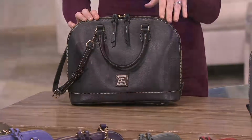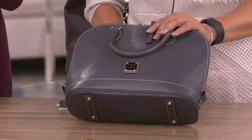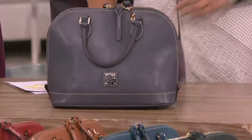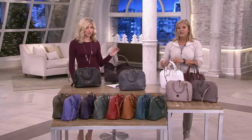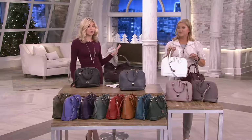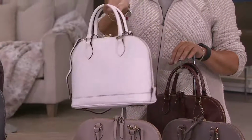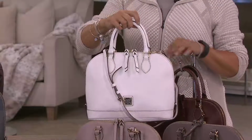So I have the black in front of me. You have the dark gray. Look how beautiful that dark gray is. Gorgeous. Then we have the white, which is like your true white. And white now, you can wear it all year round. If you want to do a white bag, do it in Saffiano leather, because anything you get on it, soap and water will take it off. You don't have to be afraid to carry this white bag.